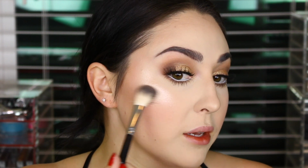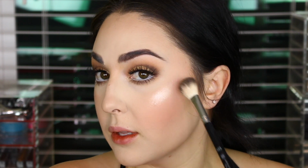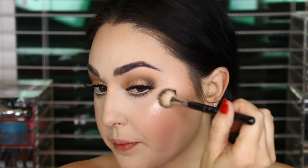They just melt right into the skin and glide, and then give your skin that really wet looking glass look. So pretty. And I'm using the Anastasia A23 brush with this. Oh my gosh, they're just awesome. I love them.